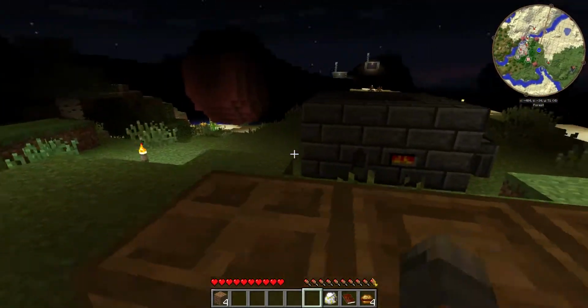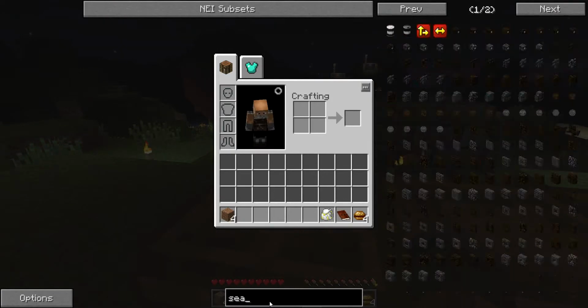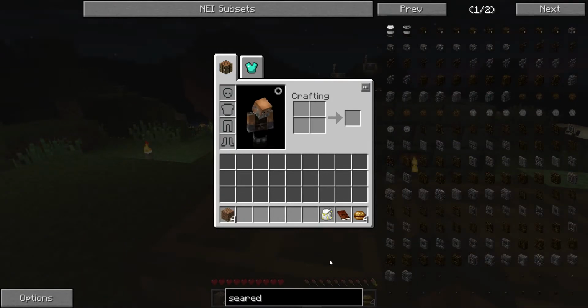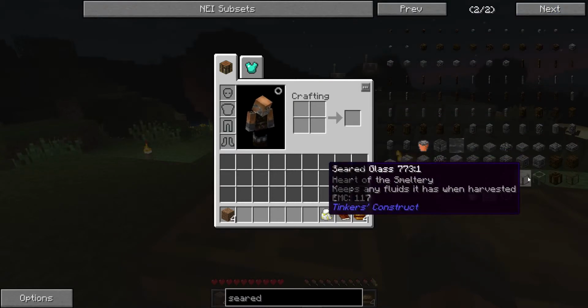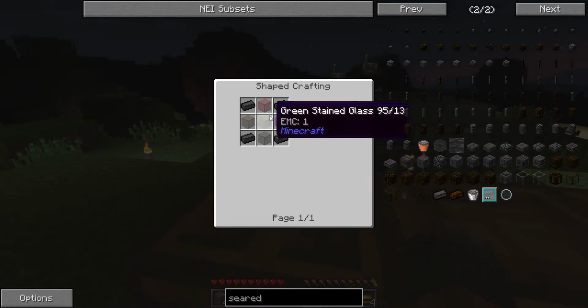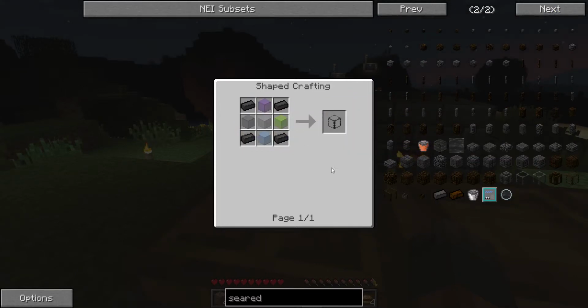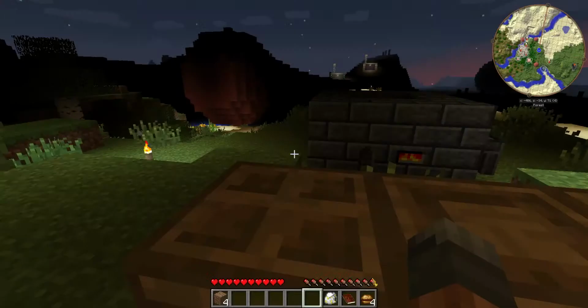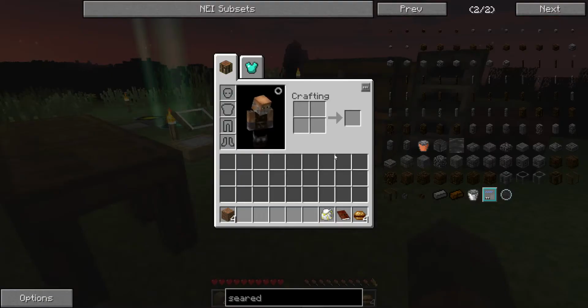I think there's also a seared glass thing, isn't there? So you can look inside. Or maybe I'm just imagining that. Oh, there is seared glass. How do we make that? Five glass and four seared bricks. Okay, we could do that. Maybe we will add a window or something that you can look inside. I think that's a good idea.